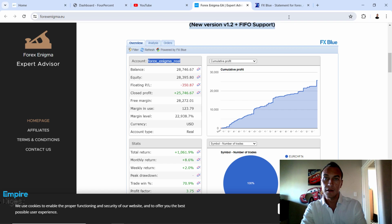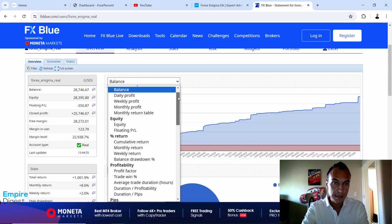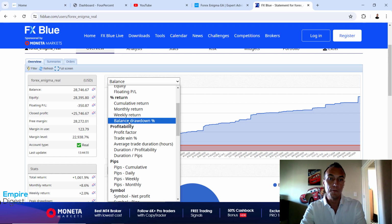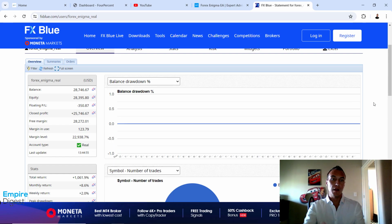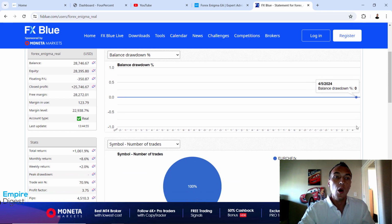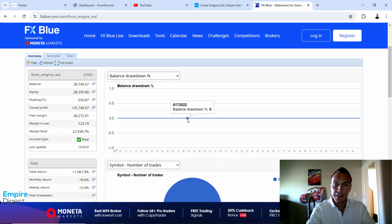So back to the actual review. What I wanted to share with you is, let's quickly click on the balance. It was the cumulative, no profitability factor, duration, balance. Here we go. Balance drawdown. That is what I was looking for. Okay. At this point in time, I don't see any drawdowns. Look at that. 0%, 0%, 0%, 0%, 0%, 0%, 0, 0, 0. So why it would show 0, I don't know. But the only time it would show as a 0 is if the actual risk that the robot is taking is so small that it does not affect the percentages.